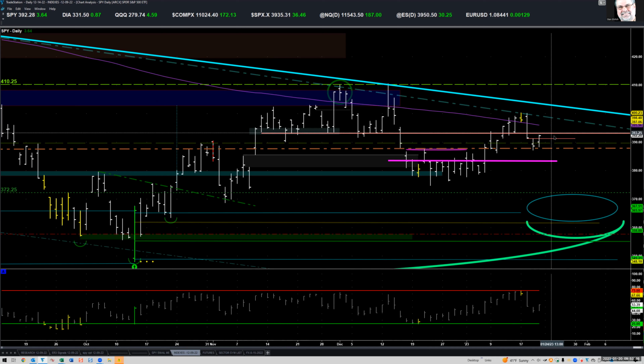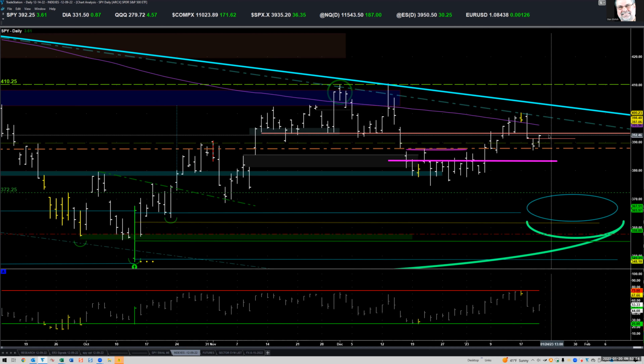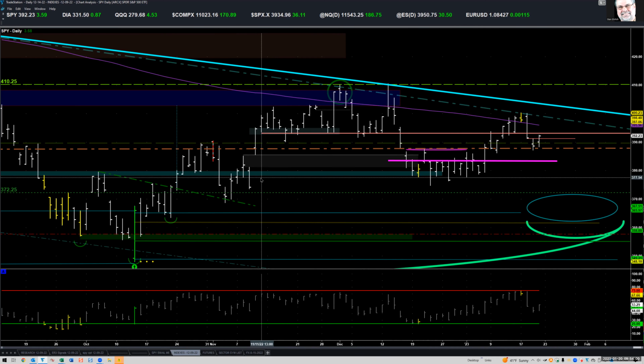So is the rally high we've seen so far today of 392.5 it? We're bumping against resistance. We closed a gap. The market is starting to go sideways. It's been a couple hours, not that long. And I should have resized my screen.